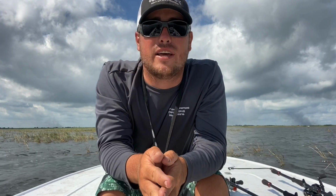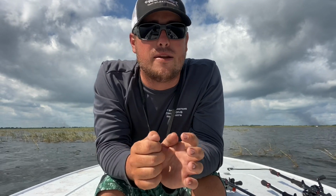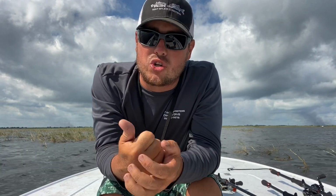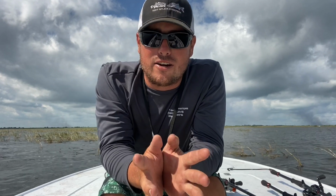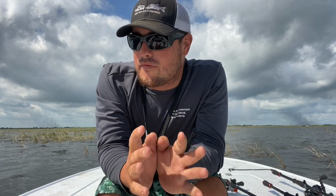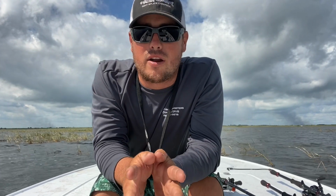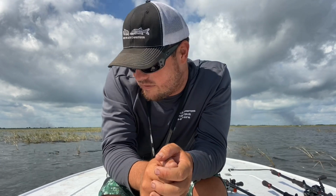Sitting on the south end of Lake Okeechobee right now, and it is the first full moon in May. What does that mean? That means the shellcracker and the bluegill are locked on beds right now. That's kind of what I started out the morning doing. Ran out here, found an area yesterday that had a lot of them on it, power pulled down right on the mark, and the first five casts, I caught five fish.